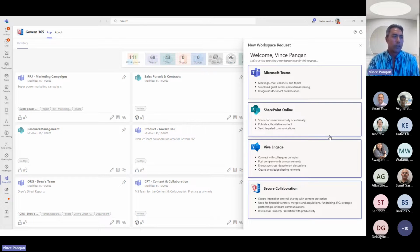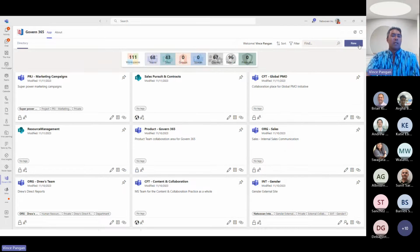So, secure collaboration. And I say this because, like I said, the intranet is really more of the digital employee experience these days. It's a lot more than just the SharePoint site, and you want to make sure that no matter what you're doing, there's always some governance around it, and information protection needs to be key. So this is the directory.